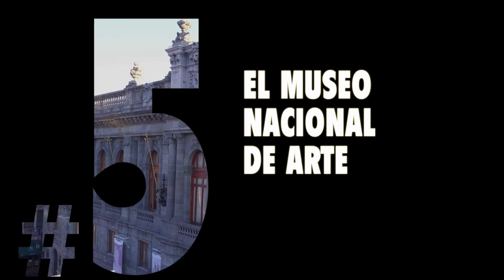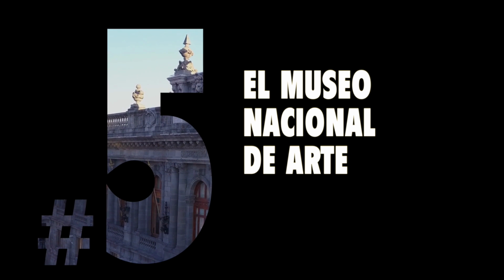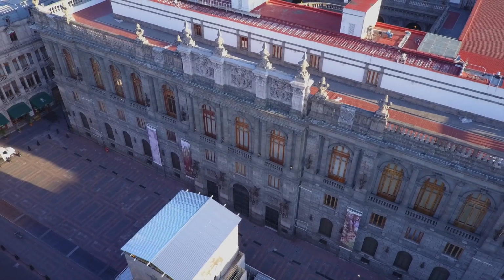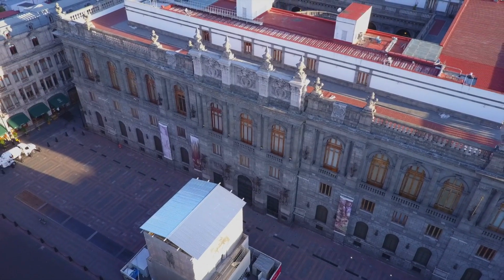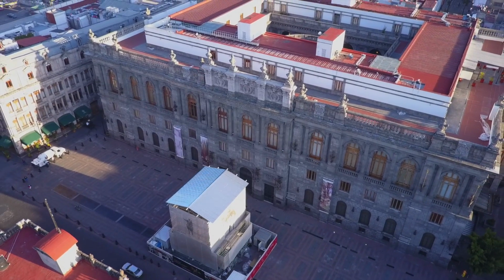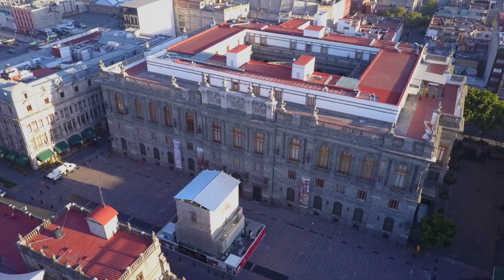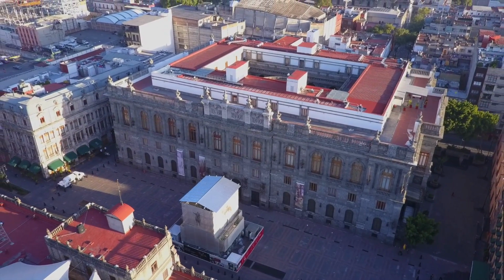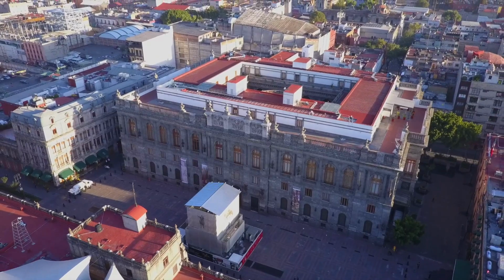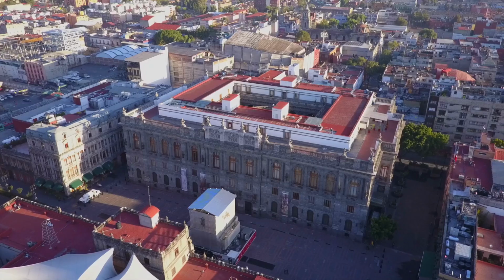The Museo Nacional de Arte. Just a block away from the Bellas Artes Palace is the National Museum of Art. Founded in 1982, it exhibits and preserves a collection of Mexican works of art from the second half of the 16th and the first half of the 20th century. Located in the heart of Mexico City's historic district, this building is considered one of the most beautiful architectural works from the early 20th century.